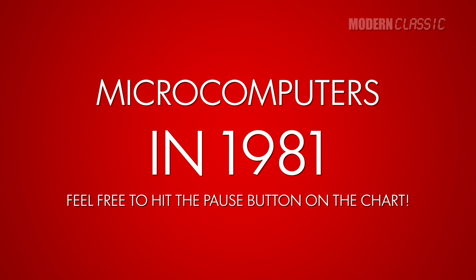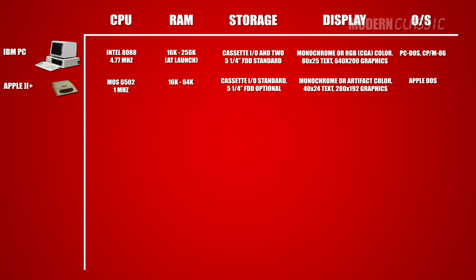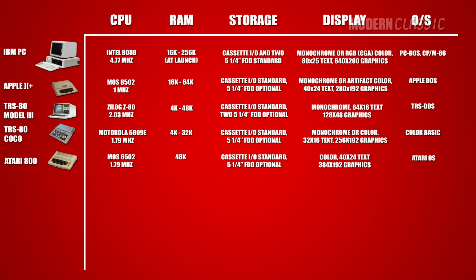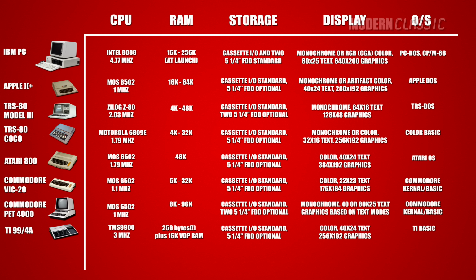Now, I've seen people say that the PC was underpowered at launch, and that's simply not true. You can't look at other computers throughout the 1980s. You have to look at what was actually on the market in 1981, because it's not like the PC stood still as the decade went on either. IBM's competition in 1981 included the Apple II Plus, the TRS-80 Model 3 and Color Computer, the Atari 400 and 800, Commodore VIC-20 and PET, and TI-99/4A.